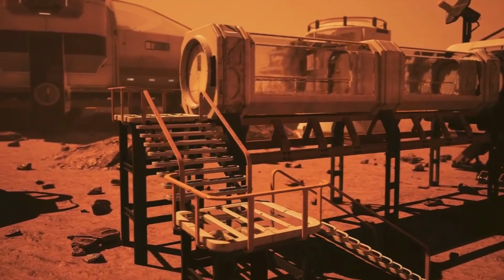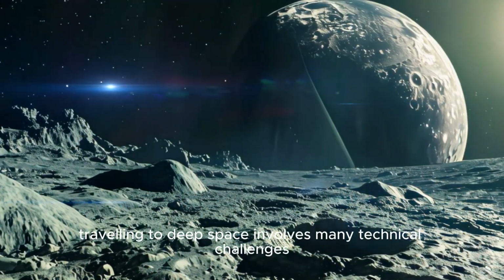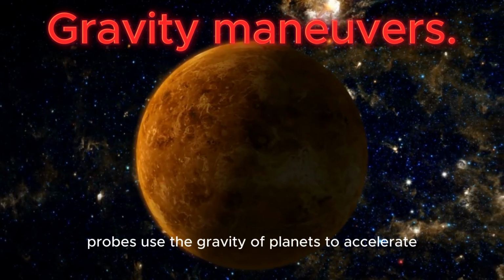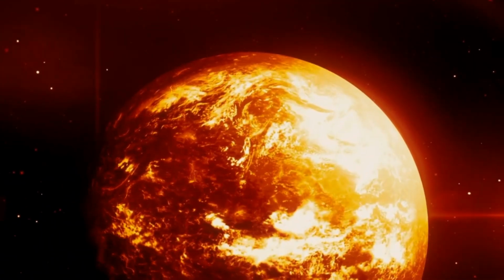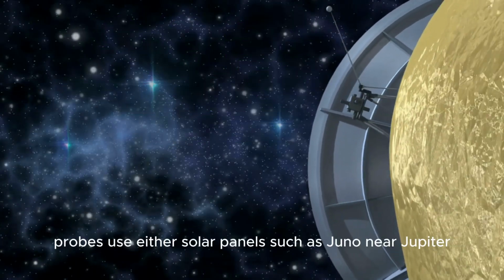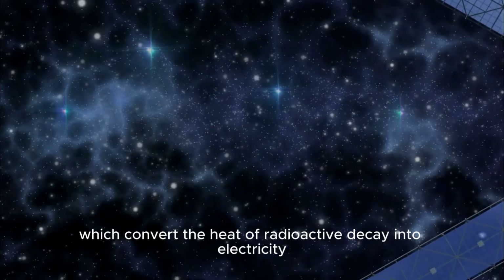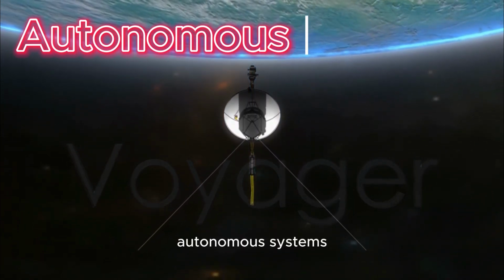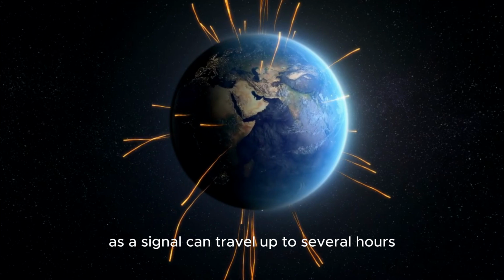How do the probes travel great distances? Traveling to deep space involves many technical challenges. Here's how they cope. Gravity maneuvers. Probes use the gravity of planets to accelerate. This method saves fuel and achieves greater acceleration. Solar panels and radioisotope generators. Probes use either solar panels, such as Juno near Jupiter, or radioisotope thermoelectric generators, which convert the heat of radioactive decay into electricity to generate power. Autonomous systems. Probes are programmed to perform complex tasks without human intervention, as a signal can take up to several hours to travel.